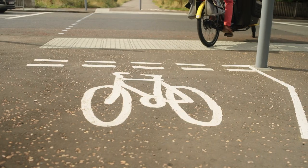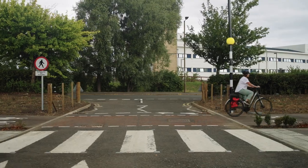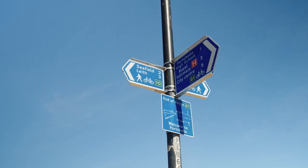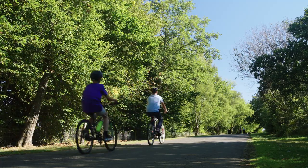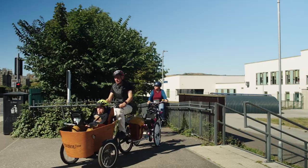Along the route, we've made a number of key improvements at arterial crossing points. And at these locations, we've given controlled crossings and priority to people walking and cycling. We've added new signage for the whole route, all the way from Roslyn to Portobello. QuietRoute 61 improvements have been designed for people of all abilities, and that's for cyclists and also for pedestrians and people with protected characteristics.